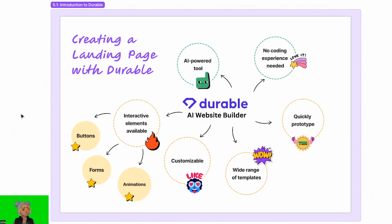Now, why is Durable relevant to our product launch landing page activity? Great question. Durable allows us to quickly prototype and build our landing page, making it look professional and engaging. It has a wide range of templates, fonts, colors, and images to choose from so we can customize our page to match our product's style and personality. Not only that, but Durable also helps us with the functionality of our landing page. We can easily add interactive elements like buttons, forms, and even animations. It ensures that our visitors have a smooth and enjoyable experience while exploring our product and learning more about it.